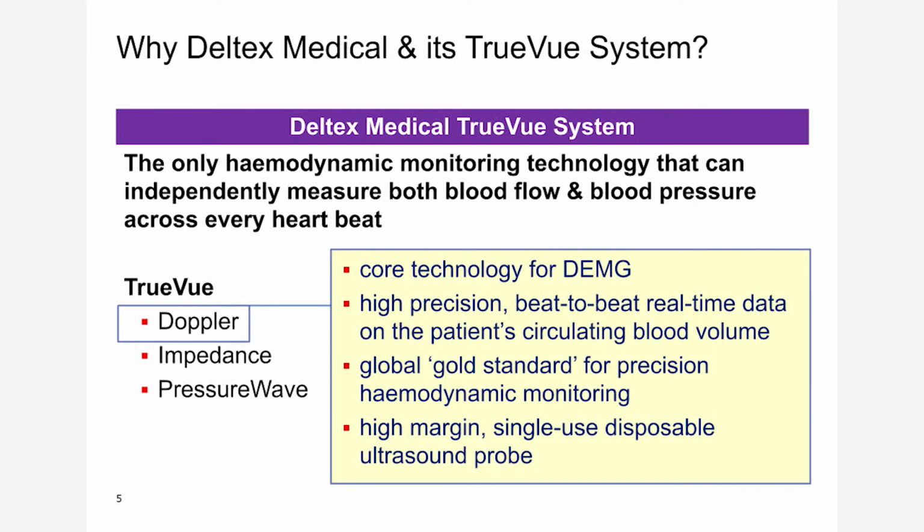We make a range of technologies. The main device that we focus on is the esophageal Doppler, but this is used primarily in the sedated or the anaesthetized patient. So we also now have a range of devices that can be used on an awake patient. The probe itself is very high margin for us. So we focus primarily on selling into the UK and into the USA, so we're direct in both of those markets, and elsewhere around the world we use distribution.